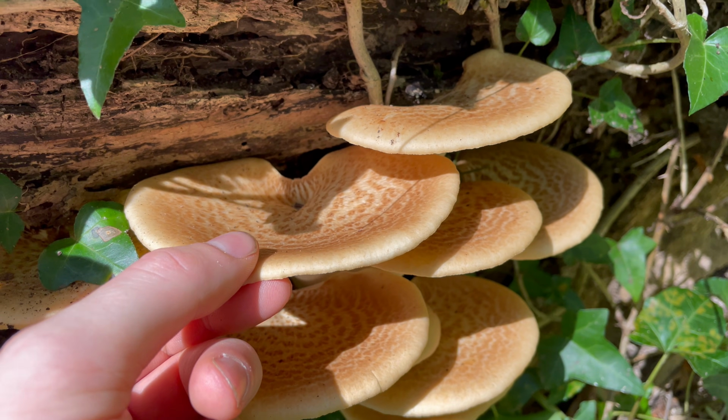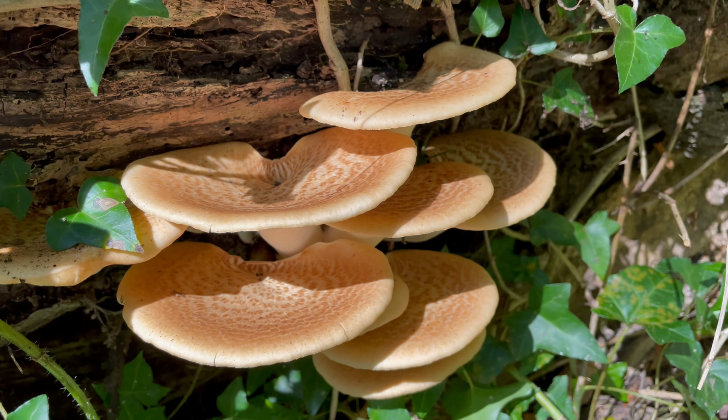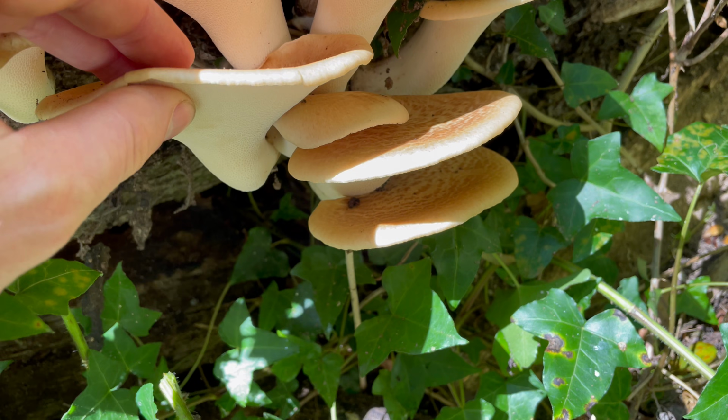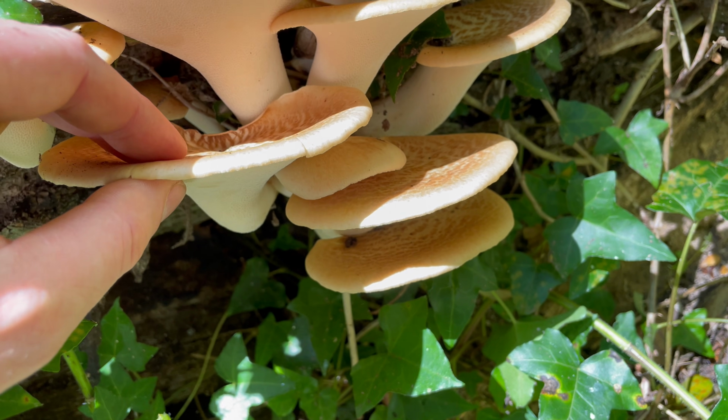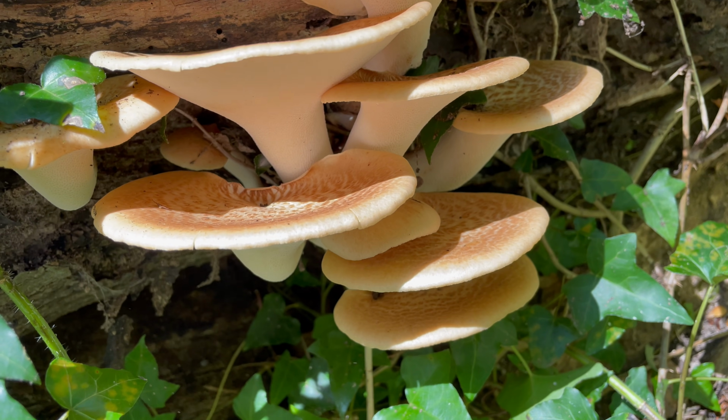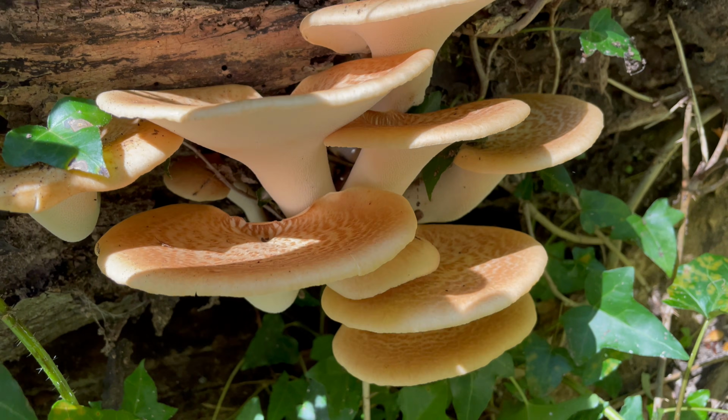I think probably because people have tried eating them when they're tough and fibrous, but at this stage they're quite nice and tender, and they don't have much of a flavour. They're just quite mushroomy. I just quite like them pan fried or roasted.